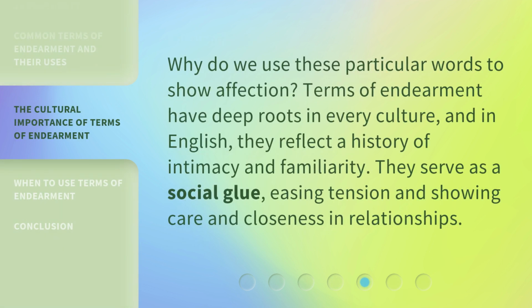Why do we use these particular words to show affection? Terms of endearment have deep roots in every culture, and in English, they reflect a history of intimacy and familiarity. They serve as a social glue, easing tension and showing care and closeness in relationships.